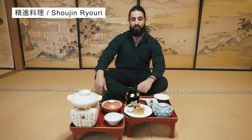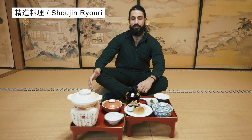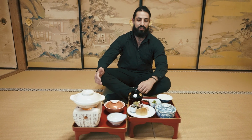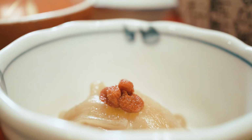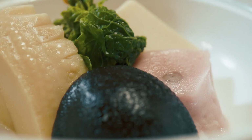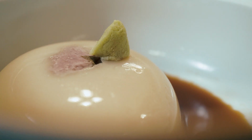So here we have Shojin Ryori, also known as Buddhist vegetarian cuisine. In Buddhism, it's taught to not take the lives of living things. So as a result, only vegetables and fruits and other seasonal ingredients are used, with the central aspect revolving around 5 different flavors, 5 different colors, and 5 different ways of cooking.